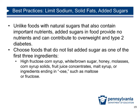Soda, fruit drinks, cakes, pies, cookies, dairy desserts, and candy are the major sources of added sugars for children and adolescents 2 to 18 years old. Check ingredient lists for added sugars, including high fructose corn syrup, white or brown sugar, honey, molasses, corn syrup solids, fruit juice concentrates, or other sugars such as maltose and fructose. Choose foods that do not list added sugars among the first 3 ingredients in the ingredient list.